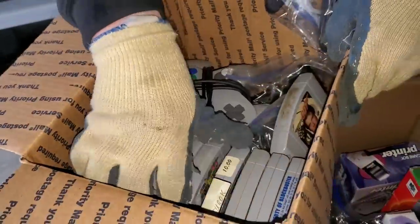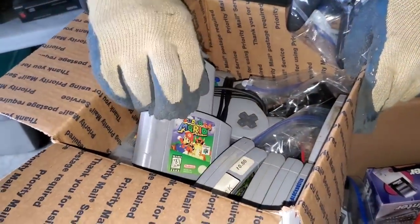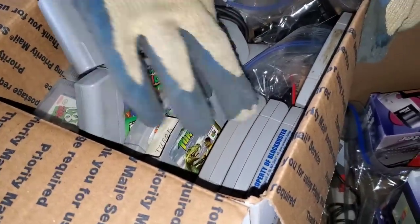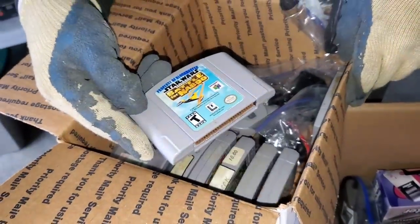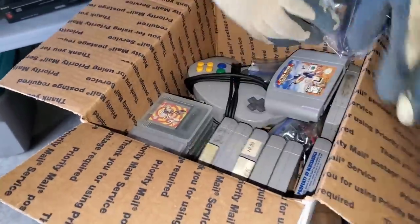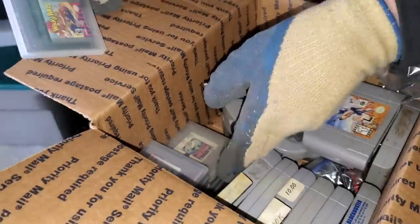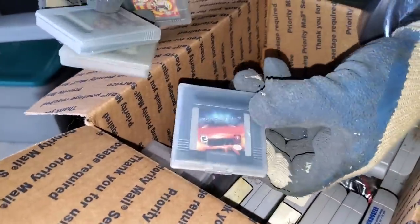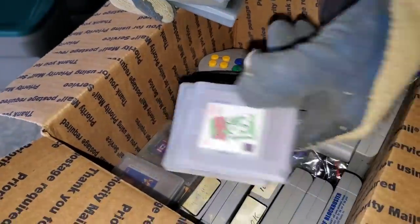James Bond, GoldenEye, Star Wars, Mario, Turok, Cruising USA, Star Wars, and then we got, look at all these, man. Oh, Wacky Racers. Man, I might have to take that one. That's pretty cool. Look at all the games in there for the Game Boys.